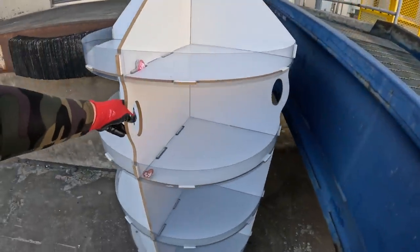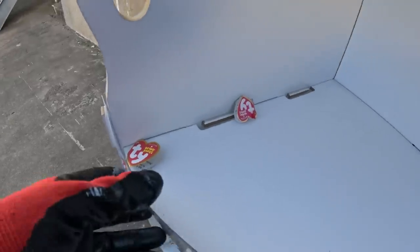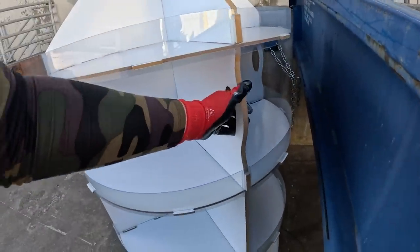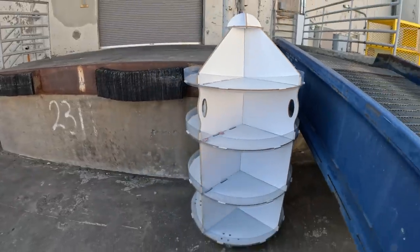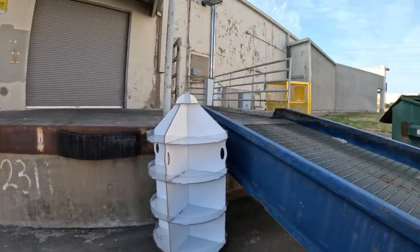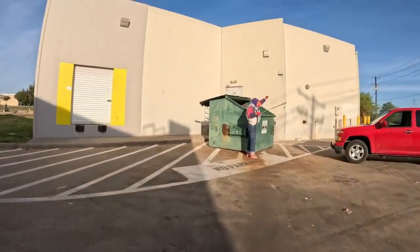Now this honestly, it clearly used to have TY Beanie Babies in it. That's funny. If I knew for sure this was trash, I would take it, but there it is, and you know, it's really close to their business. It's right up against it. It is not in the dumpster, so I'm gonna leave it.